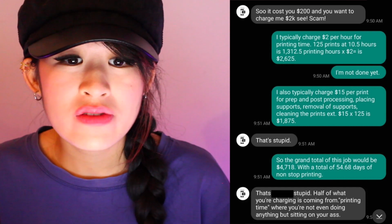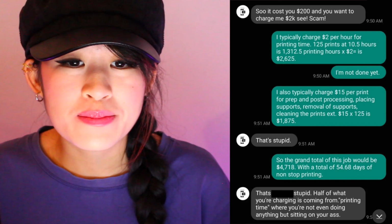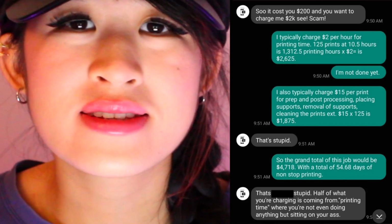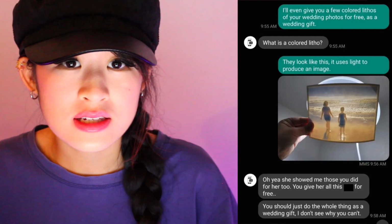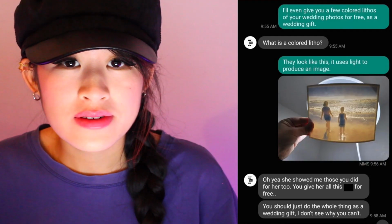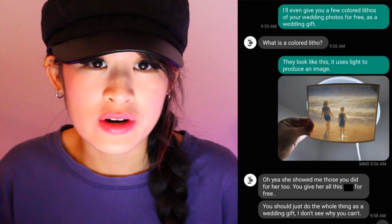That's stupid. Half of what you're charging is coming from printing time, where you're not even doing anything but sitting on your butt. I don't even want to read this anymore because it's just dumber and dumber. Okay, let's just skip a bit. Okay. I'll even give you a few colored lithos of your wedding photos for free as a wedding gift.